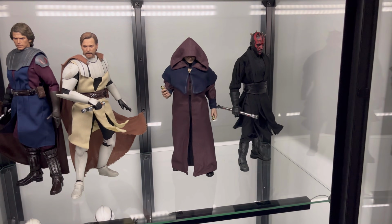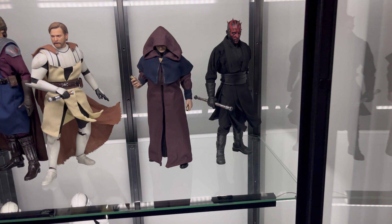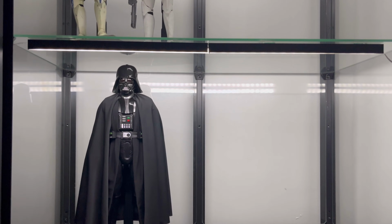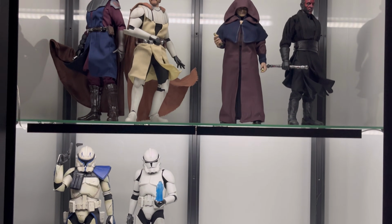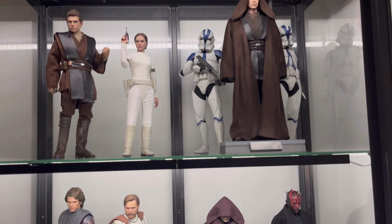Now, of course, I would never condone anyone to pre-order a figure if they're brand new to the hobby. It's sort of the same as you wouldn't go to a car dealership and buy a car without test driving it. I think you should at least own one figure, figure out what you're going to be getting into before you go diving into pre-orders.